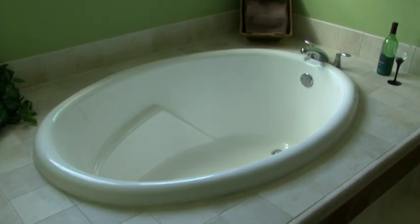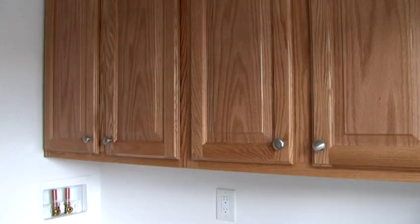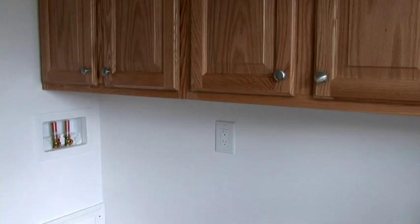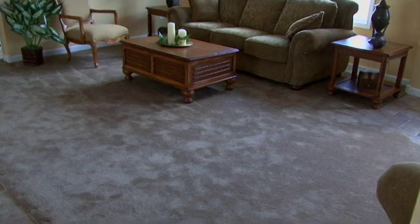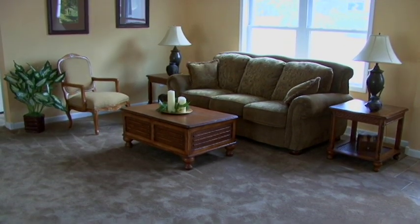Refresh in this ceramic tile shower or unwind in this beautiful ceramic tile platform soaker bathtub. The Windsford offers efficient, money-saving electric hot water and forced air heating systems. Spend just a few minutes inside and you'll feel right at home.